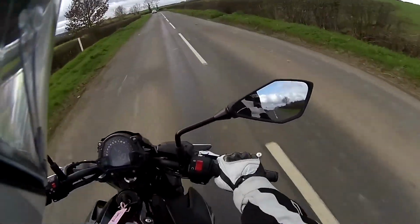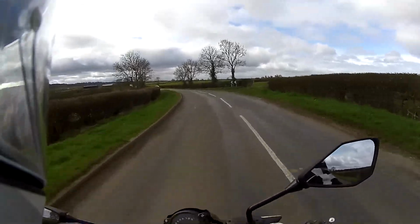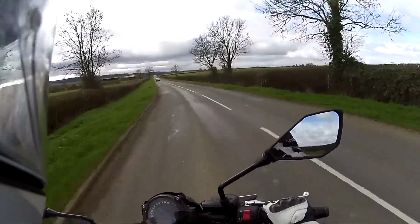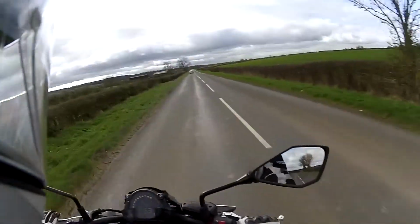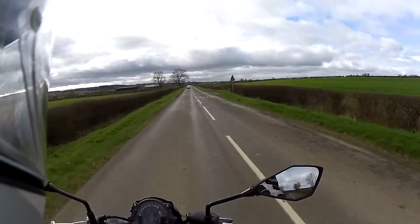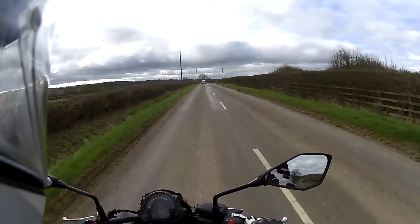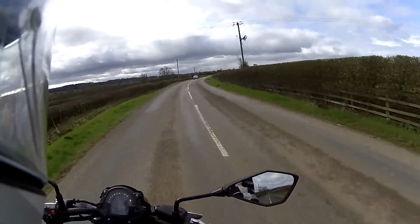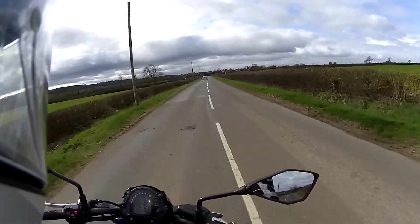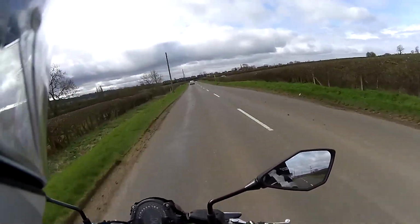The gearbox, now it's warmed up, doesn't give you that satisfying clunk, but it's not as grindy as it was. I think it just needed a bit of oil going around it. I don't think the bike was fully warmed up. On the back roads it's fantastic. I'm sorry if the review sounds a little bit down about it. On the back roads it's amazing fun. It's just dual carriageway. It was horrible.